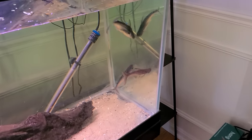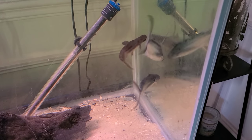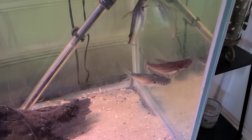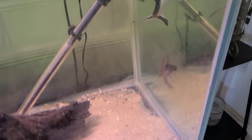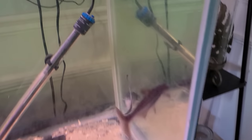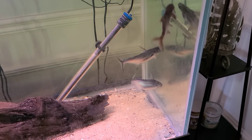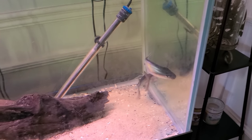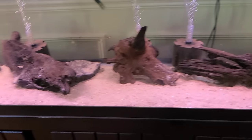As you see here are my black ears, which I'm growing out, which I'd like to move downstairs too, but they're growing a little slower than I would like, unfortunately. I would say the biggest one is like 4 or 5 inches, and I really want them to be like 8 inches by now, so slow growth on them. So I'm just gonna keep them up here for now.